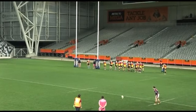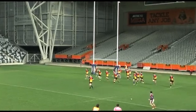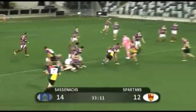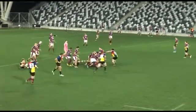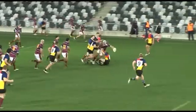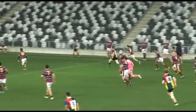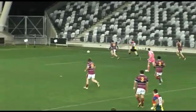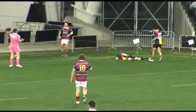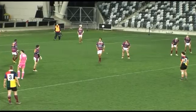Now Scotty hoping to close the gap further still. And does exactly that with a nice conversion from far out wide. So just a 2-point deficit now after that strong start by the Sassenachs. And Fatalelfa, we know what he's like, ball in hand. Tries to offload the pass, bounces off a defender. The chip and the chase by Rutherford, looking for a second try, won't get there. Good effort from the midfielder.